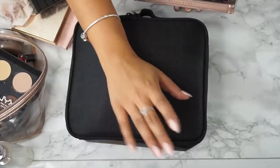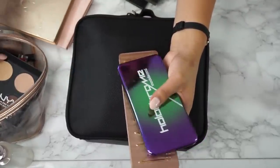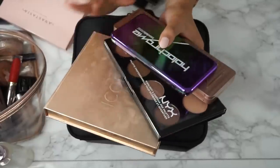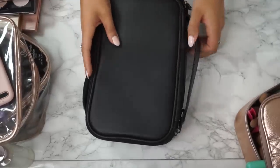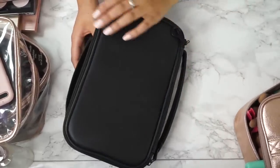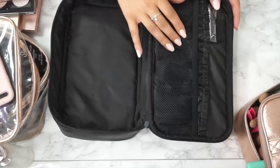Now, because I got the smaller one of these, I have had to take away my palettes, but I'll just have to take these somewhere else, or I'll try and fit these in the brushes. So now let's move on to the brushes. Right, so this is a case that I got from eBay, I think. It had random eyelashes and stuff in, so it has got some compartments here, which is really good.